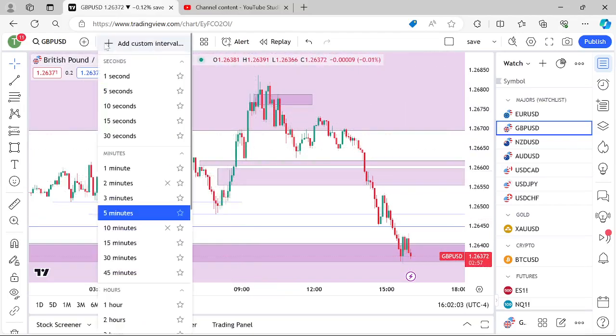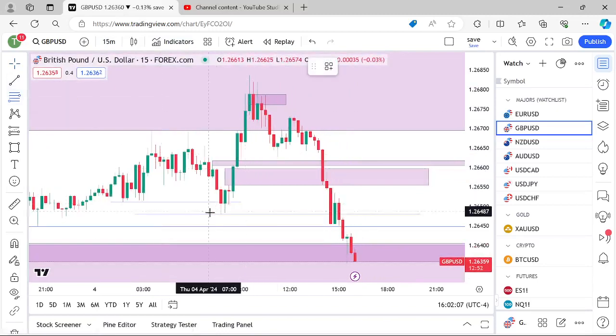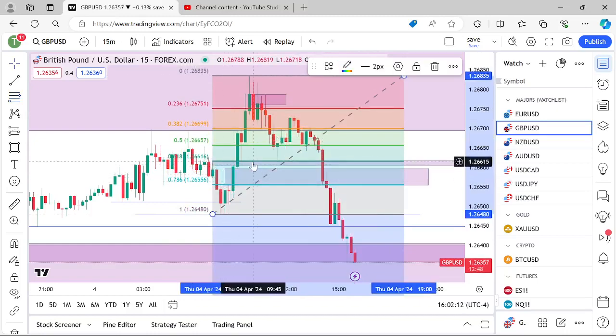Okay, so what I did here was I measured this dealing range, okay? And we were to take our Fibonacci from this low to this high. There's liquidity in there because there's internal range liquidity down there in a discount marketplace. It's going to want to seek that internal range liquidity in a discount marketplace.